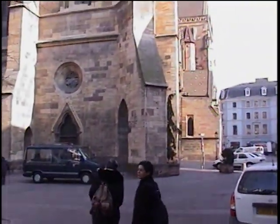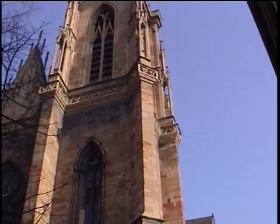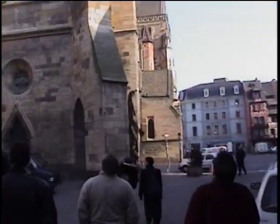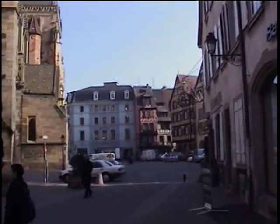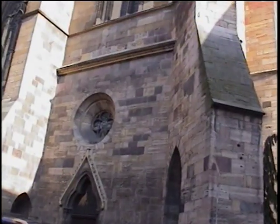It's windy here. So you fly down to... In 1 hour, but you are not in a collegiate church.